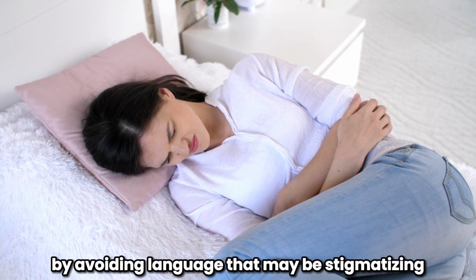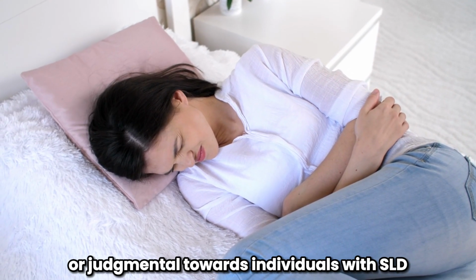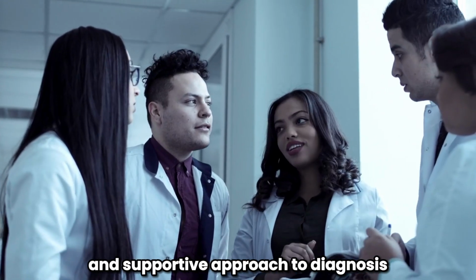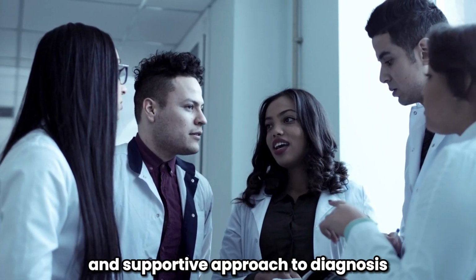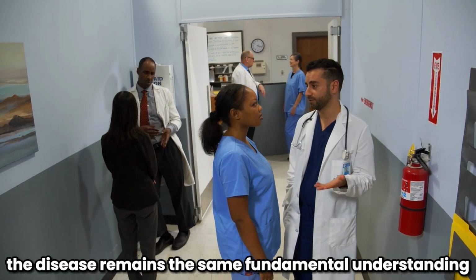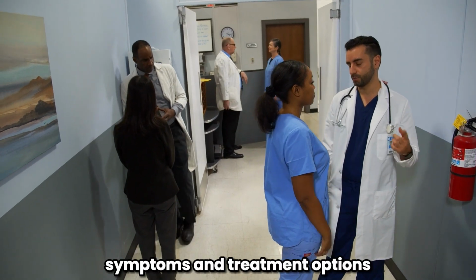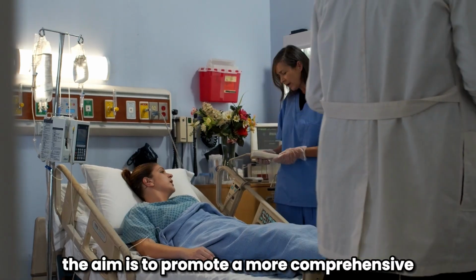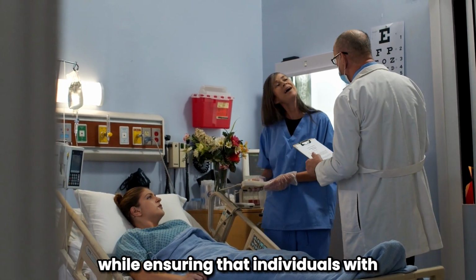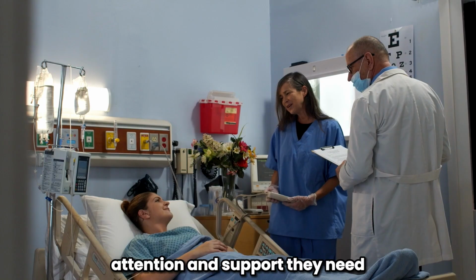By avoiding language that may be stigmatizing or judgmental towards individuals with SLD, the medical community aims to foster a more compassionate and supportive approach to diagnosis, treatment, and care. It is essential to note that renaming the disease leaves the fundamental understanding of its causes, symptoms, and treatment options the same. The aim is to promote a more comprehensive understanding of the condition while ensuring that individuals with SLD receive the appropriate medical attention and support they need.